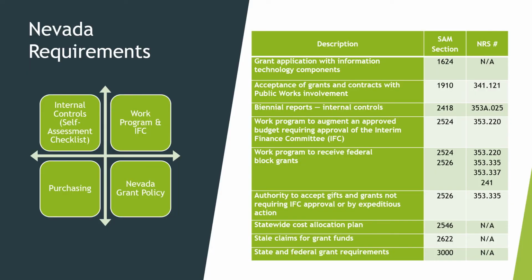Okay, so you've seen the overall federal requirements that are required with federal grants. There are also Nevada requirements. There's an internal controls self-assessment checklist. This is from the Governor's Finance Office. The checklist has to be done every 2 years. It should be done annually, but it needs to be submitted every 2 years. And there's a section on grants, and an agency has to have a policy and be able to answer yes to every single question on the self-assessment checklist.